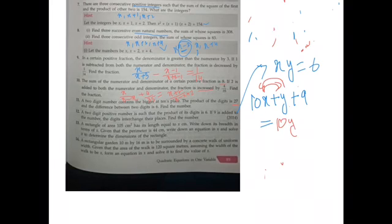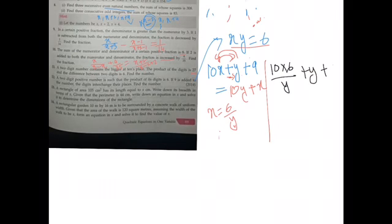It becomes 10y plus x. But now how are we going to do it? We cannot have an equation of x and y, right? So we would use this and write x is equal to 6 by y, and change this number. So instead of x, we will write 6 by y, and this equation becomes 10 into 6 by y plus 9 is equal to 10y plus 6 by y, right?